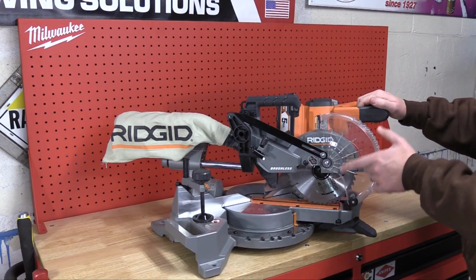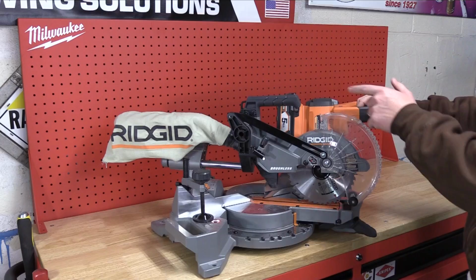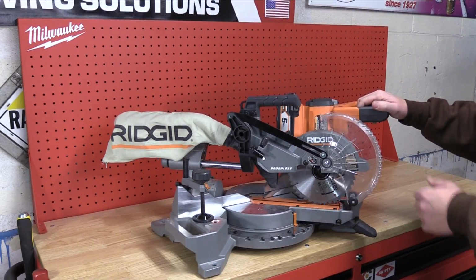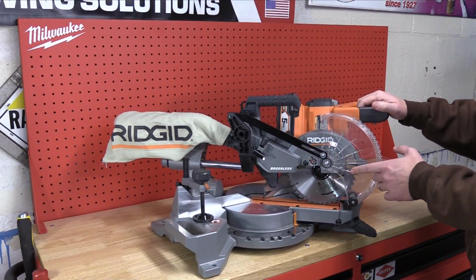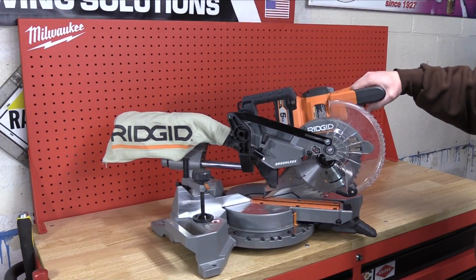motor only has to spin that much mass versus, let's say, Milwaukee's new M18 version also using one battery, but it has a 10-inch blade. If you're doing cross cuts through 2x material, this can get more work done on just one charge because it doesn't have as much mass to spin, meaning the motor would be more efficient, allowing your battery pack to last a lot longer.